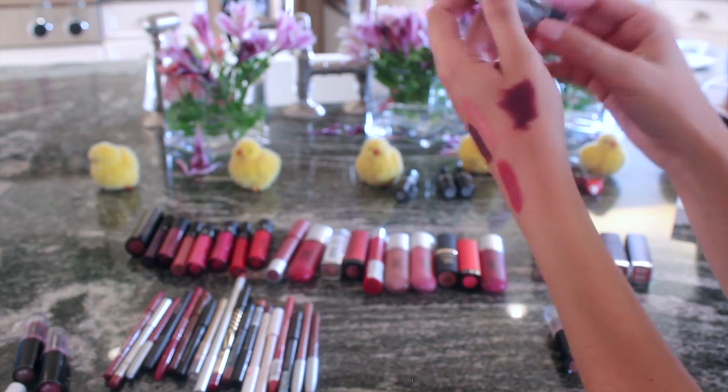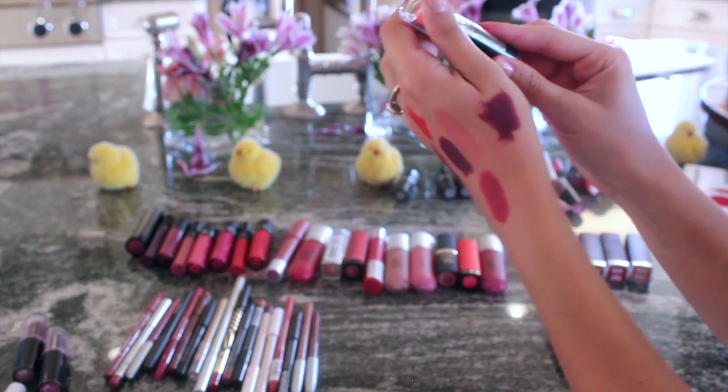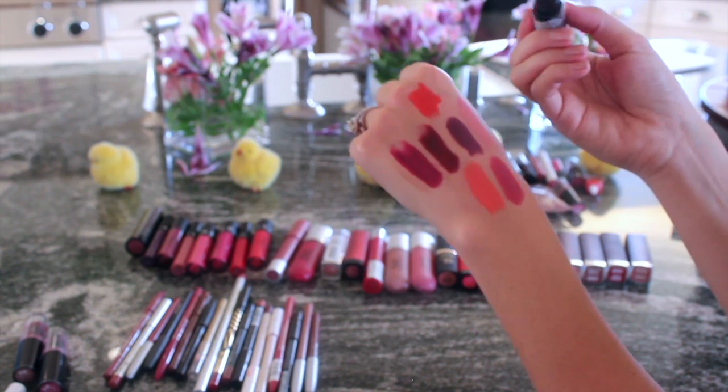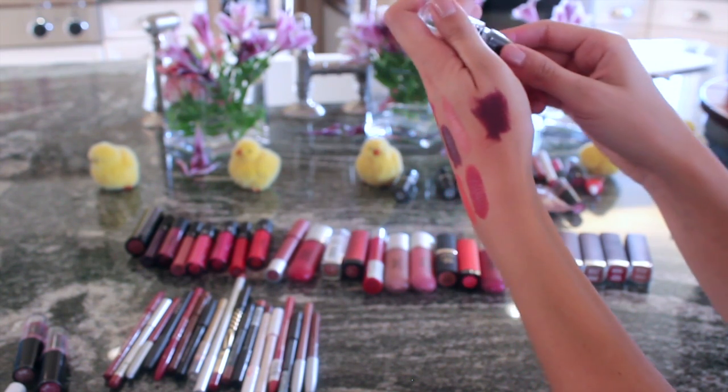Have I even opened this? I haven't even opened this up, guys. This one is Carrot Gold. Oh wait, no, I have opened it. Once again, it's one of those oranges that I was like, yes, I need that in my life. When am I ever going to wear that shade? So I'm going to sell this or give this to a friend.